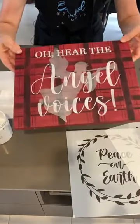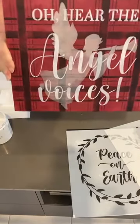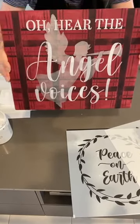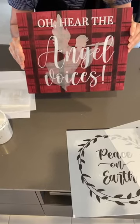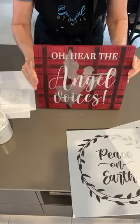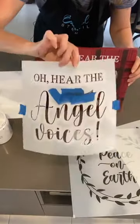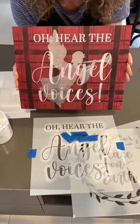Wow, so at that angle, it looks great. When the light reflects on it, you can see it kind of loses a bit. But yeah, there we go. I hear the angel voices. So I could probably do another coat on the white and just make that pop a little bit more. But I think that works out just fine. So you could do the idea with the angel in the background, or just the plaid in the background with the words. And because I did tape off those little wings that were in the center, you could make those silver. You could do all sorts of crazy ideas, hey?